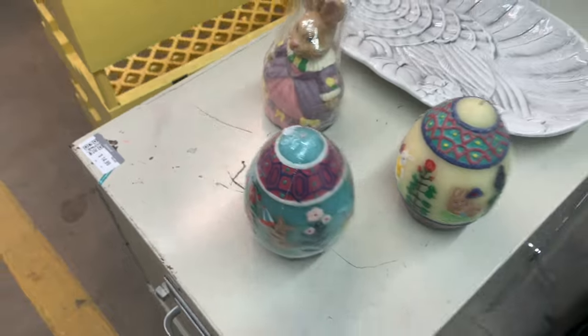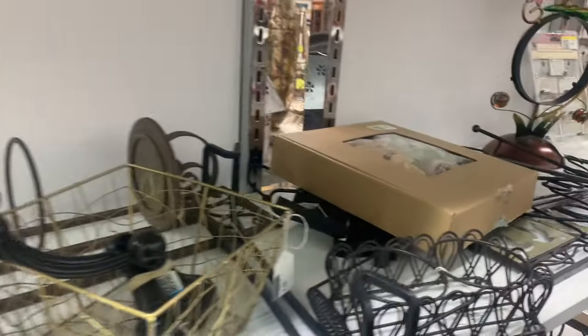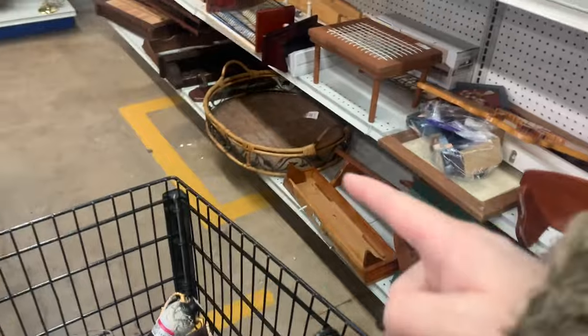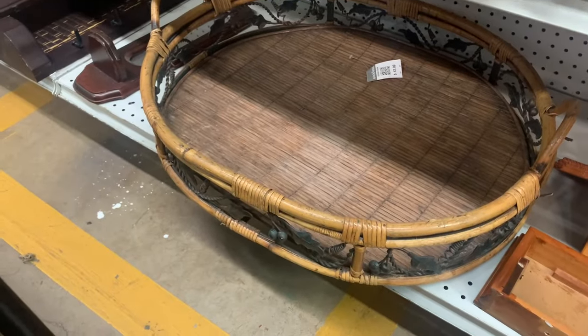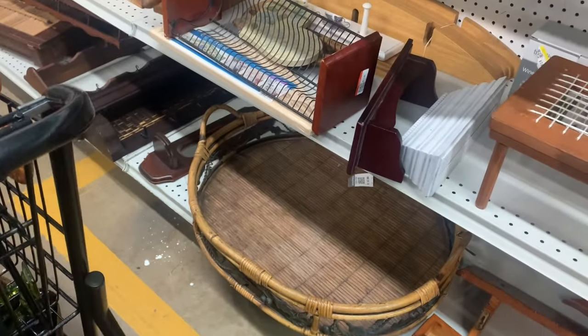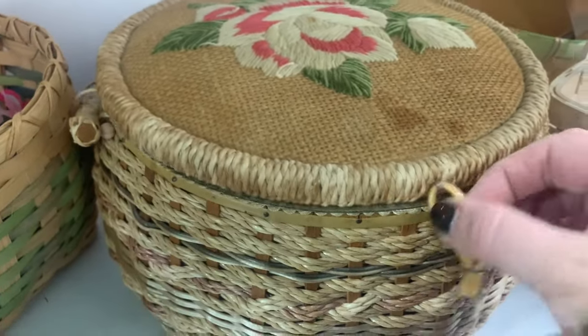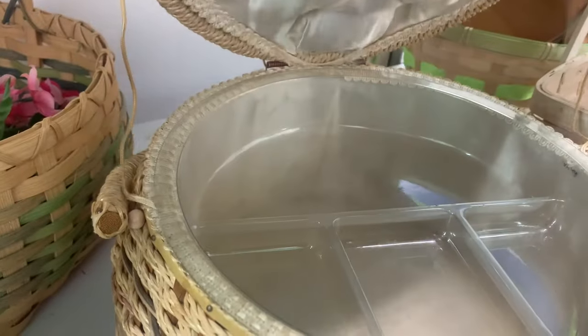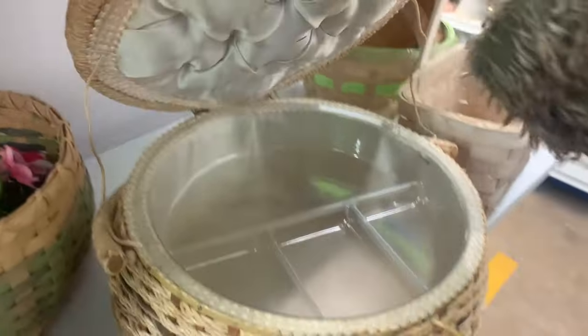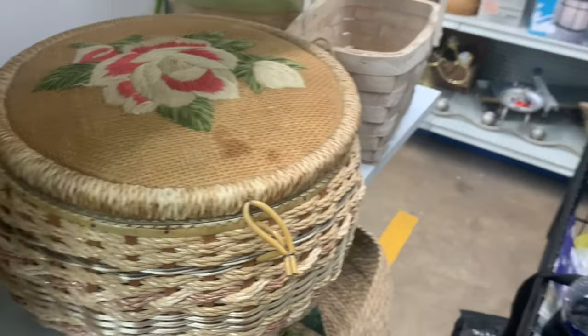So pretty. Look at that giant basket. The biggest basket in all the world. $12.99. This is the basket section. This one has a pretty top on it. It's got some wear and stuff. Oh, is that a knitting basket? It is. That is so sweet. I love the baskets for the sewing, cross stitch and stuff.